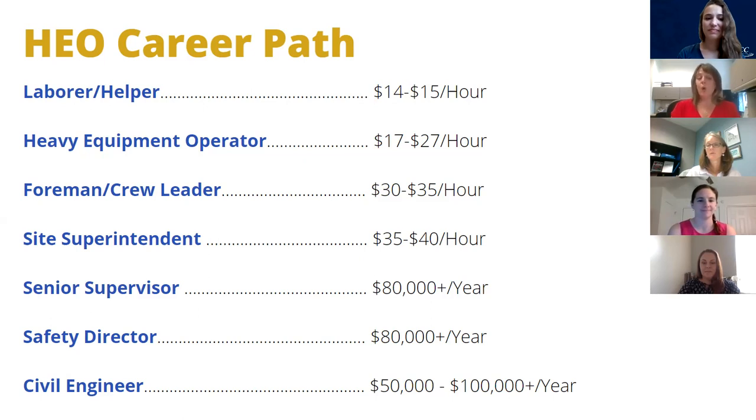a safety director, or much like what Liz was talking about, this is a great start if you wanted to go into the workforce sooner rather than later. You could start on this career path and get established and get some real world experience and then jump back and head into the civil engineering path. And you can see that a civil engineer can make upwards of $100,000 or more.